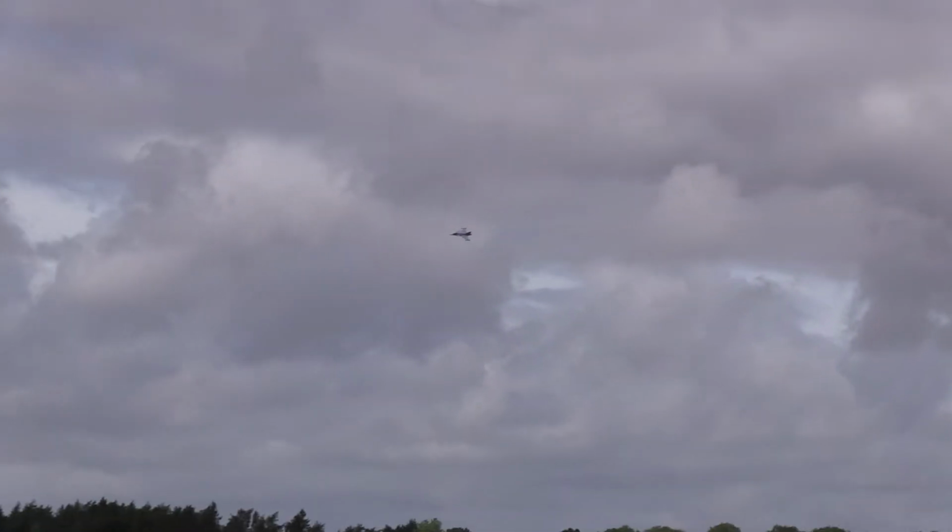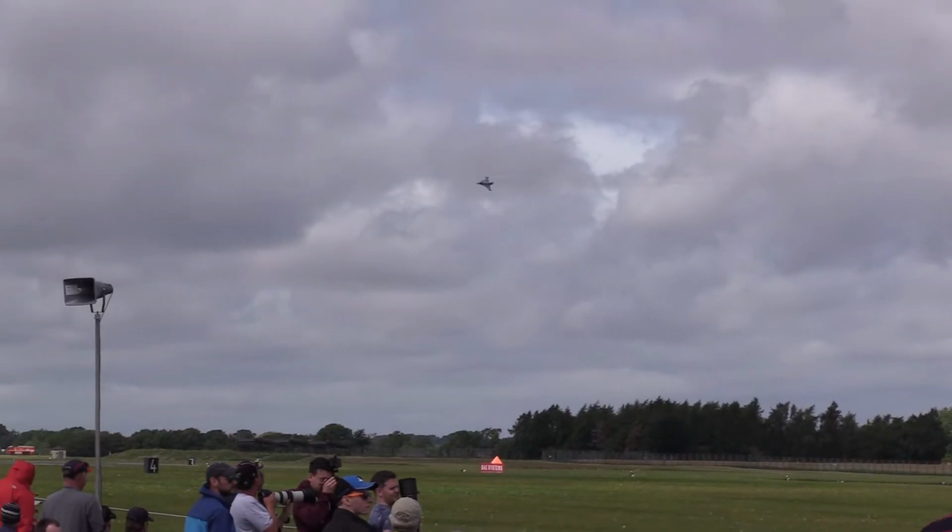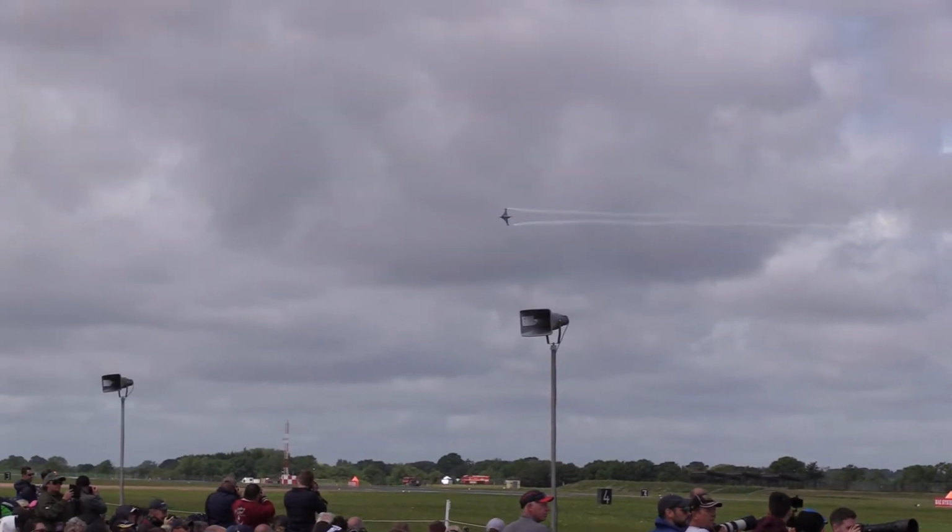It first flew 2 years ago, bought by both Sweden and Brazil, fitted with the General Electric F414 engine that also equips the F/A-18E and F Super Hornet.